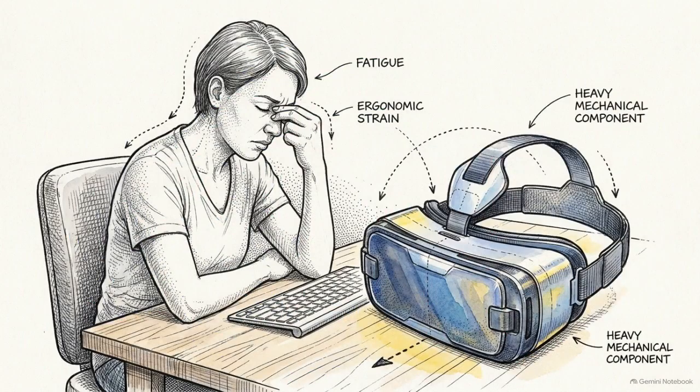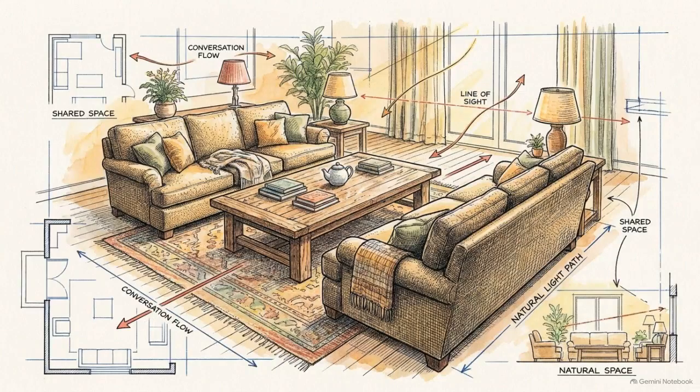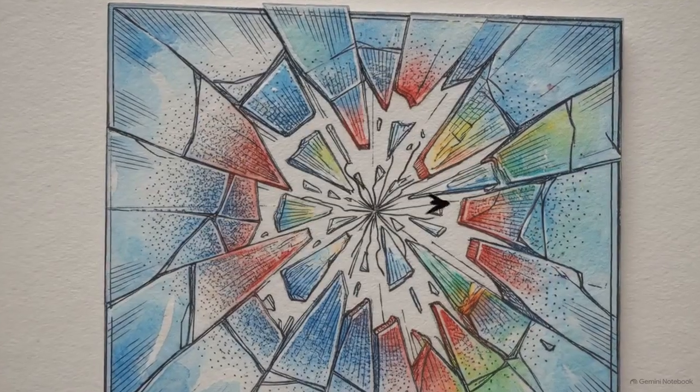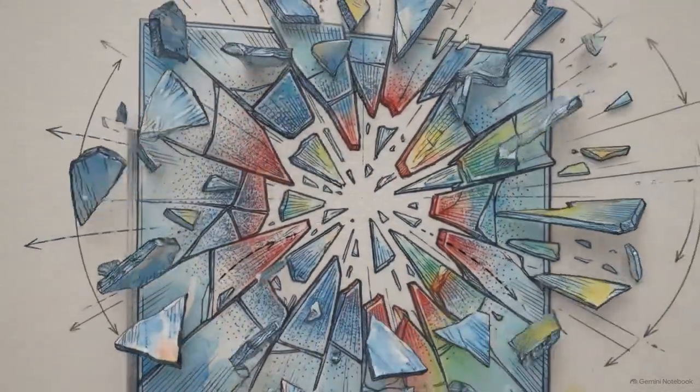Buyers often try these heavy headsets for a few weeks, get tired of the weight and the isolation, and eventually leave them in a closet. Human beings simply do not want to be cut off from their own living rooms. While American tech giants were spending fortunes trying to make wearable screens lighter, a team of physicists halfway across the world decided to stop playing the game entirely. They asked what would happen if they threw the glass away and built a free space volumetric display.